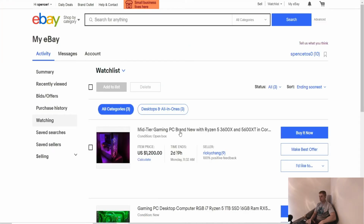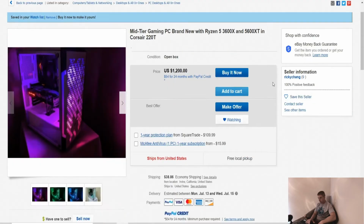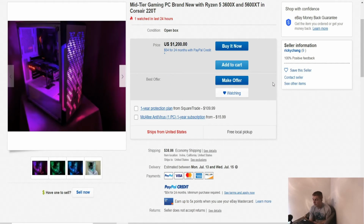So the first one we have here, mid-tier gaming PC, $1,200. And why I like coming to the used market here is because you have an opportunity to negotiate, which you don't really have when you're dealing with a Digital Storm or an HP. You just pay what you pay. But this one right here, $1,200, even if that's what you paid, I don't think you should beat yourself up over it because it's not a terrible value.